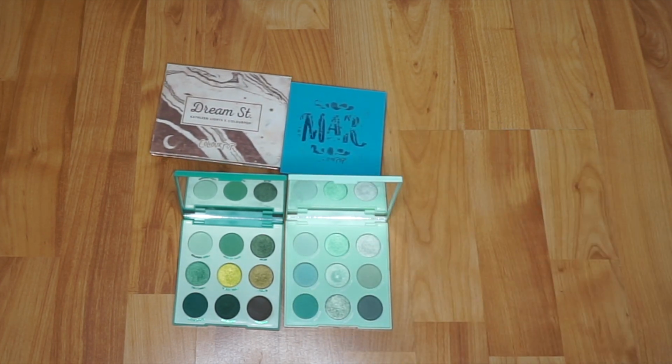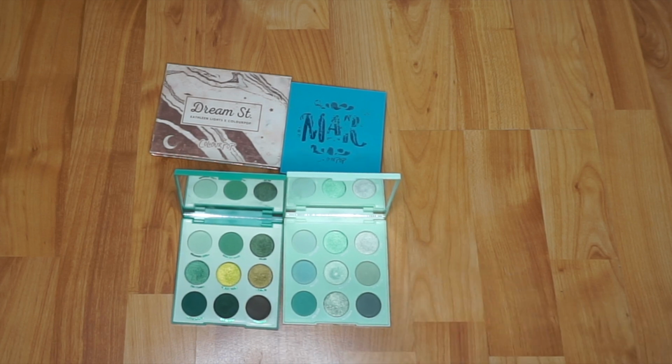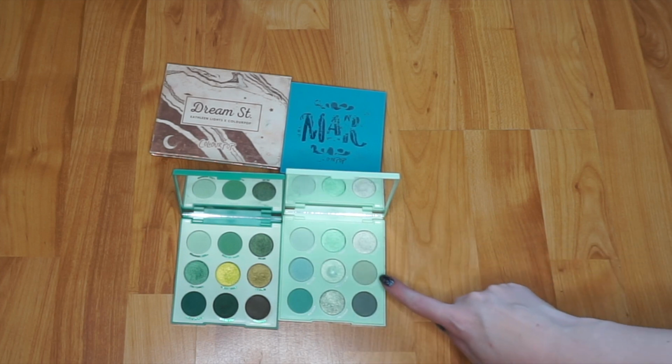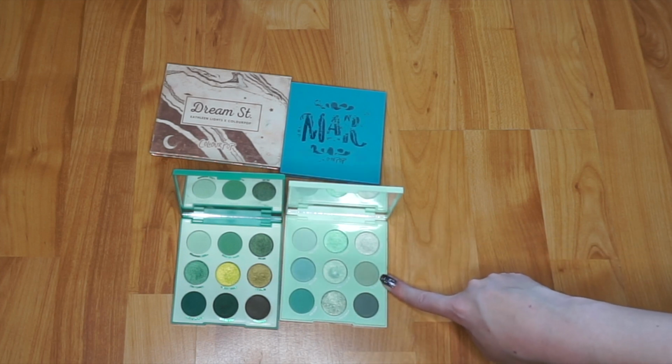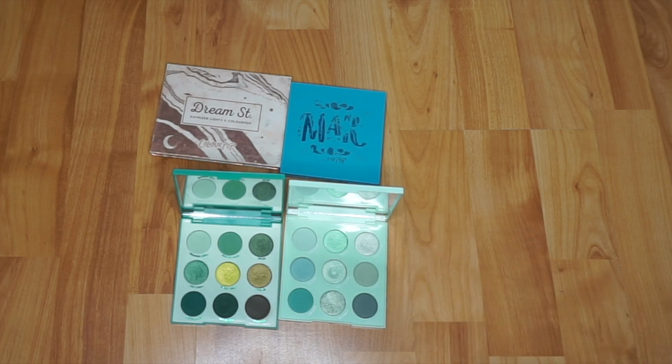With these two, I have been thinking quite a long time what I want to do with them. Obviously they're not the same in any way, because this is more like a traditional green palette and this is more like a mint palette, but I think it's a bit excessive having both. I think there's a lot of overlapping shades in these palettes. Like these two, although they look different in the pan, this one is very, very hard pressed and it's hard to get pigment out of it. So I think these two could show up very similar on the eye.